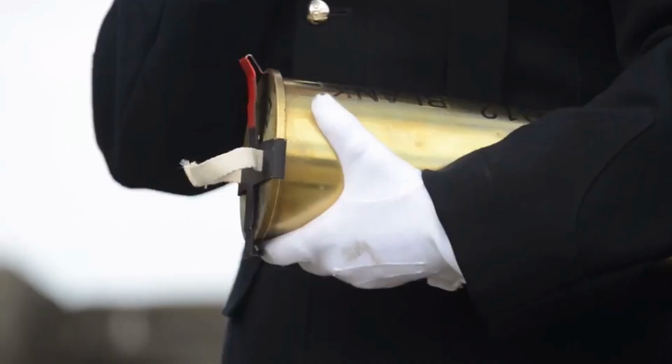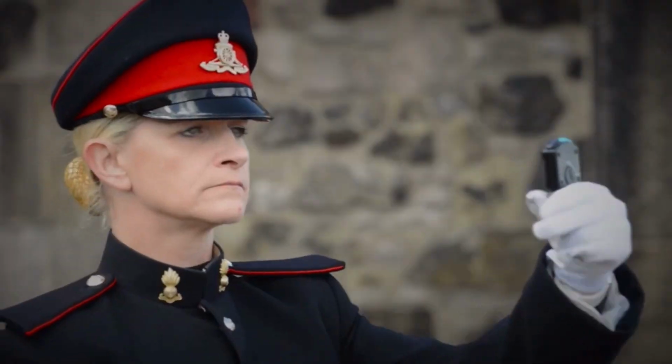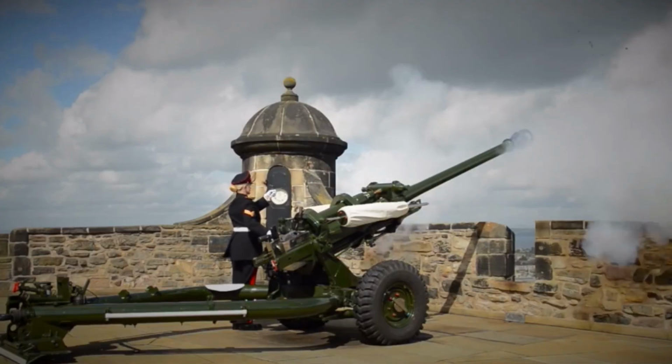While you're up there, check out the 1 o'clock gun, a tradition where they fire a cannon at precisely 1 p.m. every day except Sundays. It's a quirky bit of history and totally free to watch.